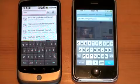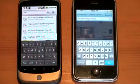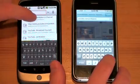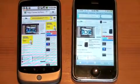Okay, so now we're going to try to load up another web page. We're going to load up my YouTube channel, youtube.com/John4Lakers. A lot of images on there, so it may take a little bit longer to load. Let's go ahead and check it out. Get them started at the same time. And they're both off.